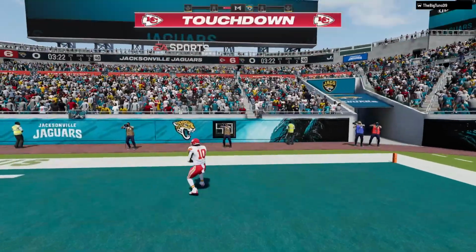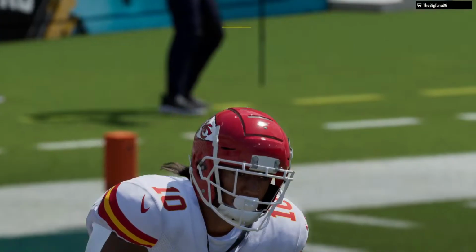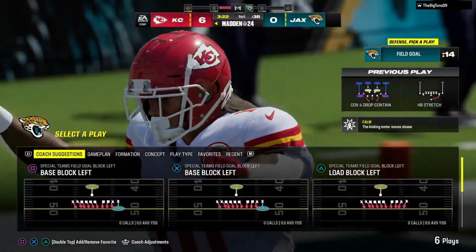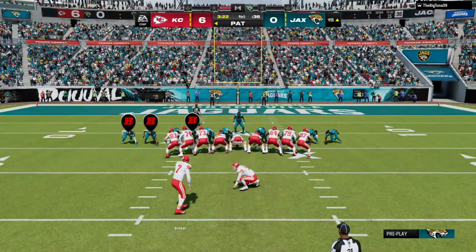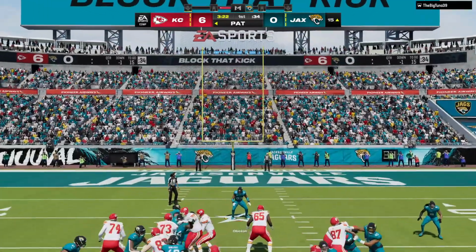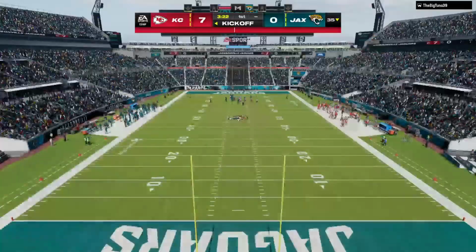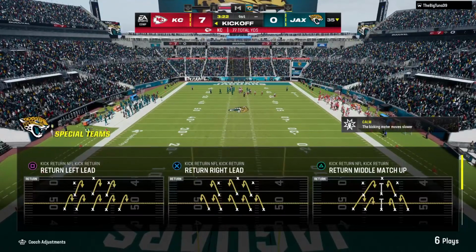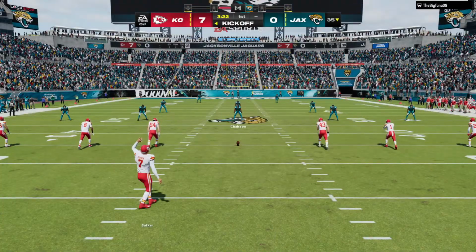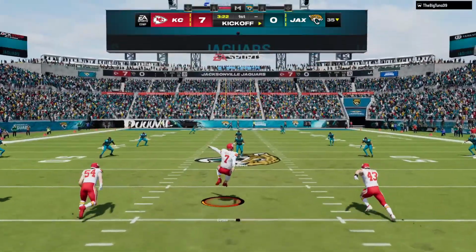All the way in for a Kansas City touchdown. Isaiah Pacheco, 57 yards. And the Chiefs get the upper hand as they're on the board first here this afternoon. Extra point by Butker is on target, and that makes the score 7-0. Now after the touchdown, here's Butker on to kick it away.